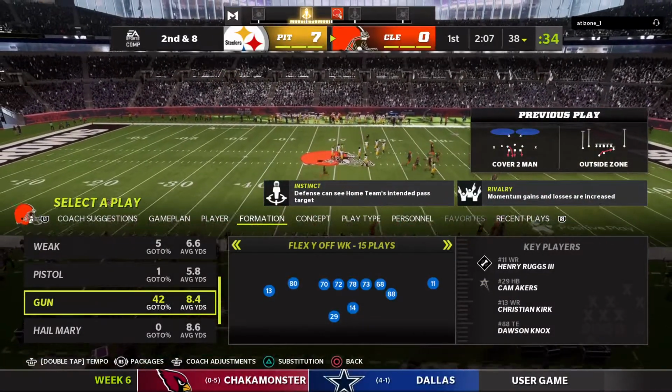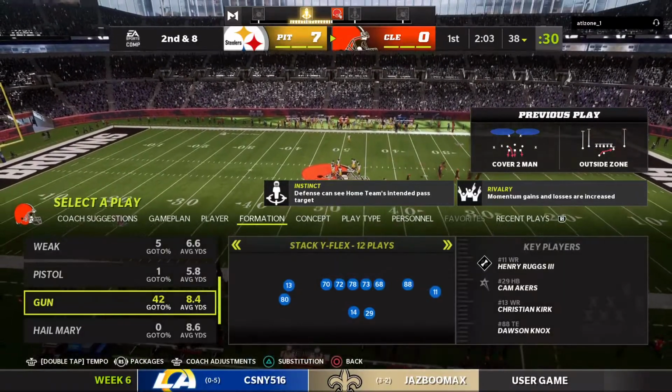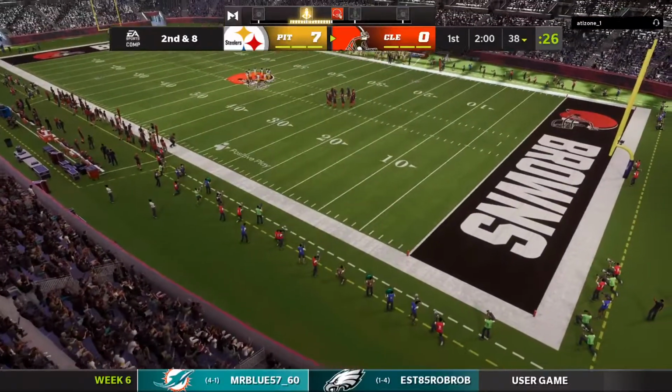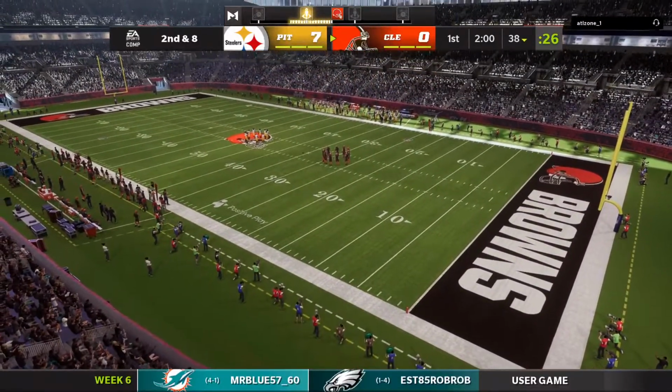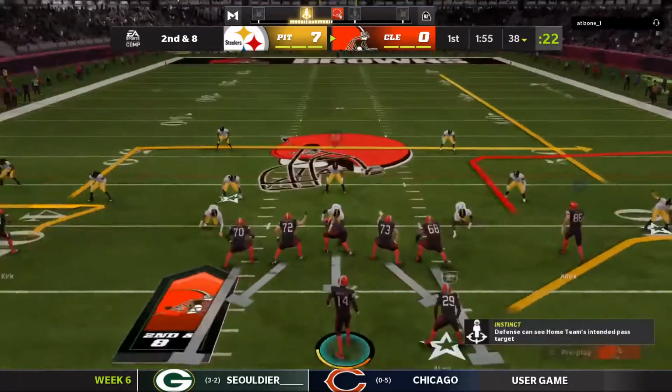Well done to sniff that out defensively. He had it diagnosed pretty quickly. I love that description because diagnosed is perfect on that one. Read his keys, made the play, and he couldn't even get going moving the football. The last run good for 2. Here's 2nd and 8.